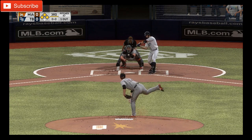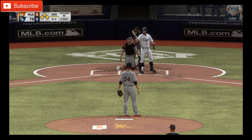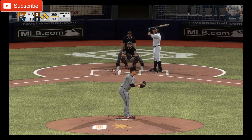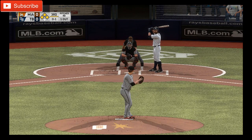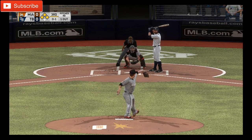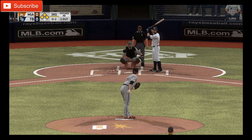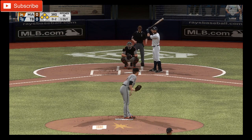Stepping in now, Evan Longoria. Squared that one up just a little late. Oh, that's one he's going to want back right there. A fastball right in your wheelhouse, and you foul it off. And a golden opportunity here to give his guys the lead with 3 men aboard.